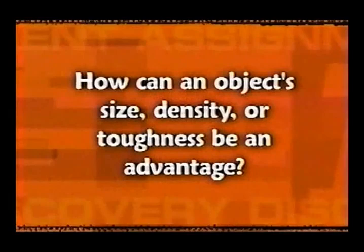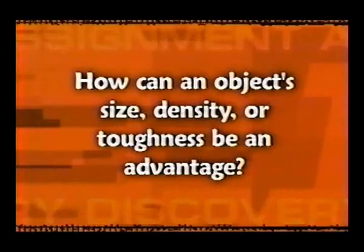How can an object's size, density, or toughness be an advantage? The heavier an object is, the harder it is to knock things over. Light things have an advantage because they can move quicker than heavier objects. An animal like a walrus has a lot of extra weight, and its blubber and fat act as insulation. Because a building is very heavy, it won't be knocked over by the wind.